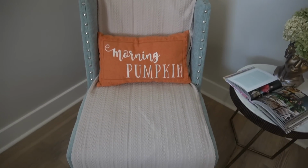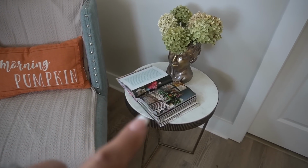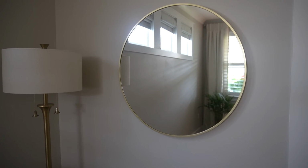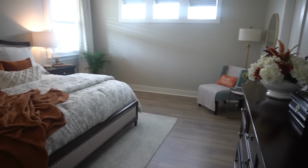And a throw over to lighten this up, and I switched the page of my book over to something more moody, and then took down those pictures and added my round mirror that was hanging where Ernie built the bookshelves, and it looks so good. I did take down the large picture that was here because I didn't like it. I love the size of it, but that's not the decor I was going for. So we're going to find another spot for it. So nothing here. But that is it for my fall bedroom.